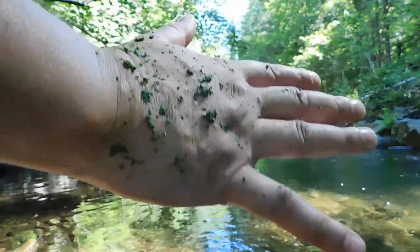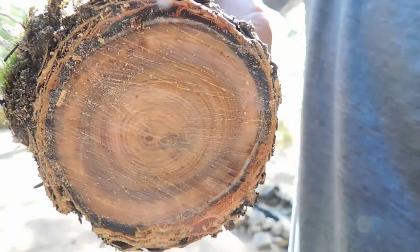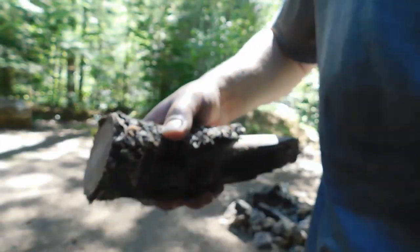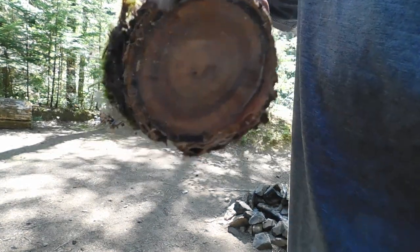Shot and it's helping. It's not perfect, but it's helping. Found some fat wood. Saw these fir trees around here with these dead little knot things on them.